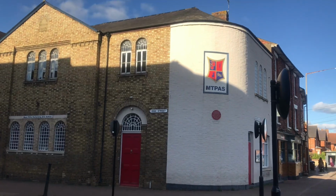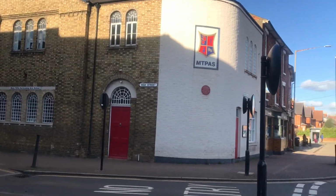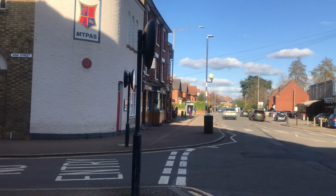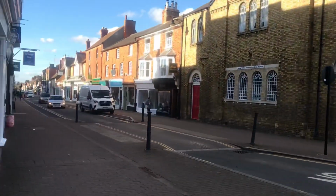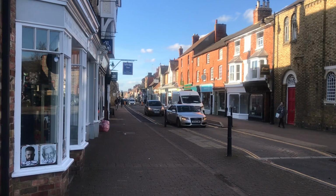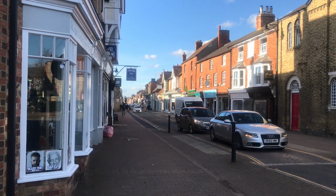So another look at the ticket office, the old school, and that's where the tram would have gone down to Wolverton. And then we're having a walk down High Street, which is Watling Street, looking at the old buildings on either side.